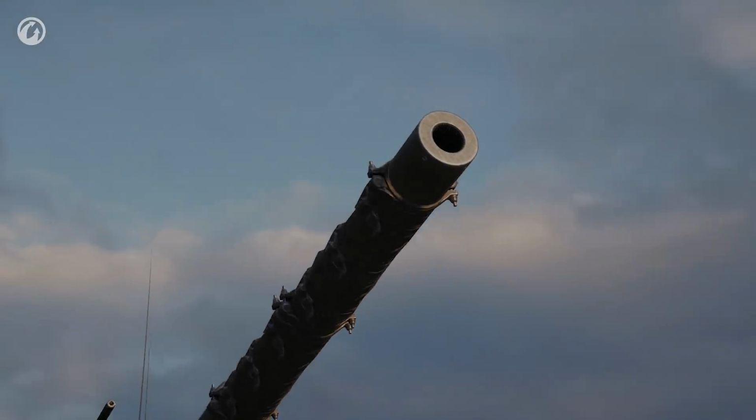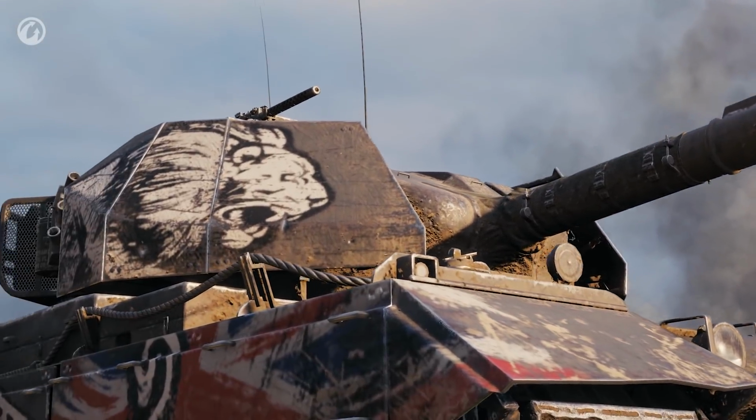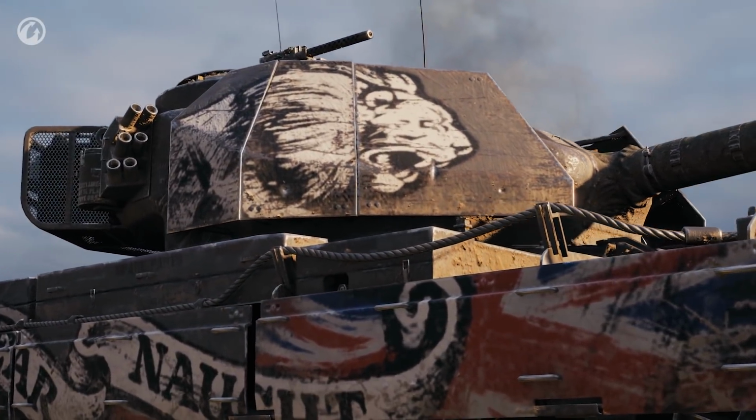At Tier 8, the Caernarvon Action X looks like the pride of a nation from the land of hope and glory. But what's behind the beautiful facade? Well, let's get under the hood.